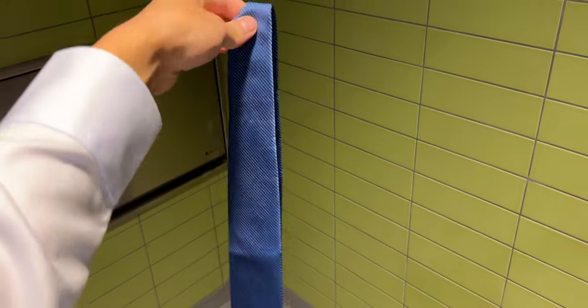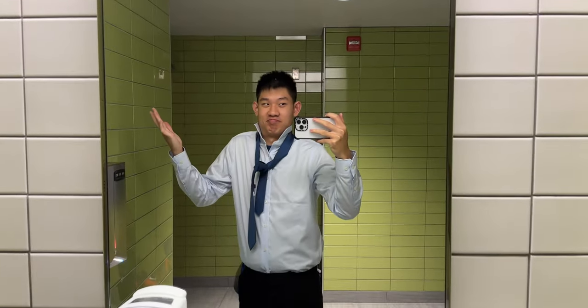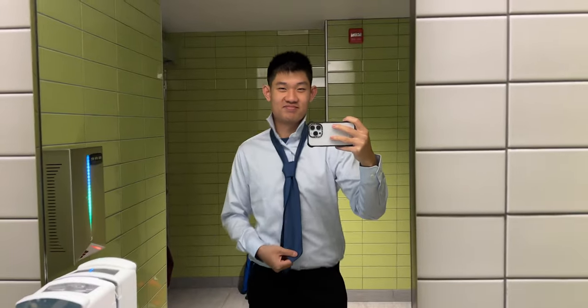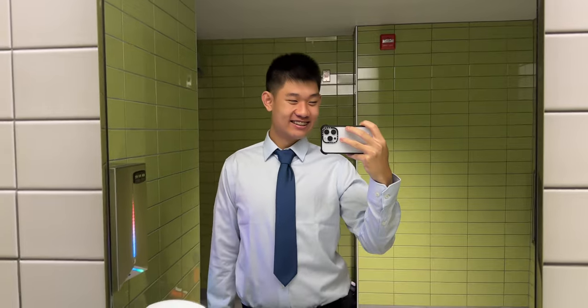And for the event, the dress code is actually business casual, which meant that I had to hide in a bathroom and put on a dress shirt and dress pants, and also a tie that I've never put on before. But as the saying goes, third time's the charm.